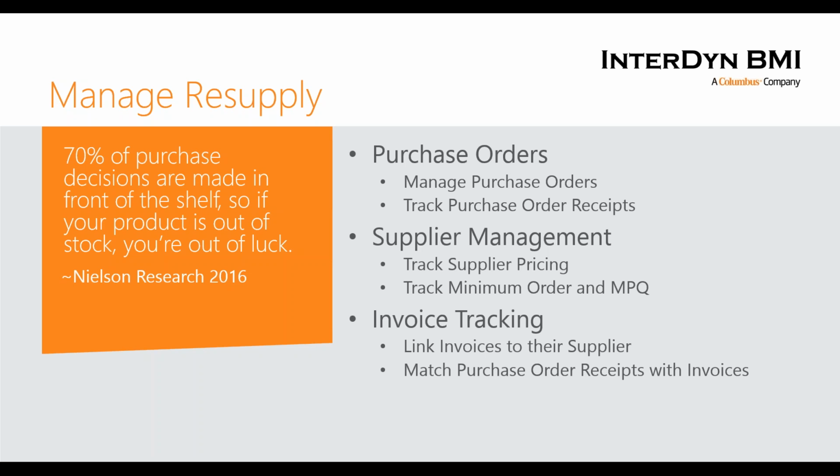And then you also want to be able to track the invoices. So you want to be able to link an invoice to the particular supplier, and you want to be able to match your purchase order receipts with those invoices. And you want to be able to do this in a simple fashion that allows you to see, okay, yes, I in fact did order $300 worth of product from this supplier, and they sent me $250 worth of product, but then they billed me for the full 300. I only received 250 worth. And so you need to be able to look at those things in a clear, concise way and keep track of exactly how your suppliers are treating you.